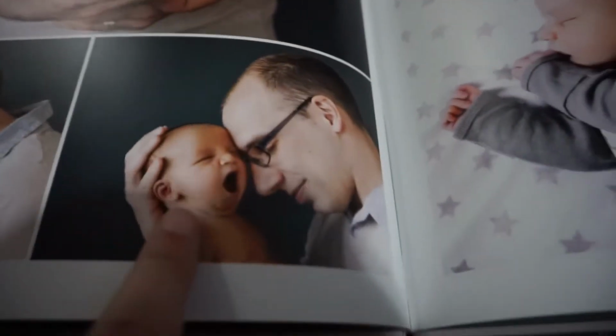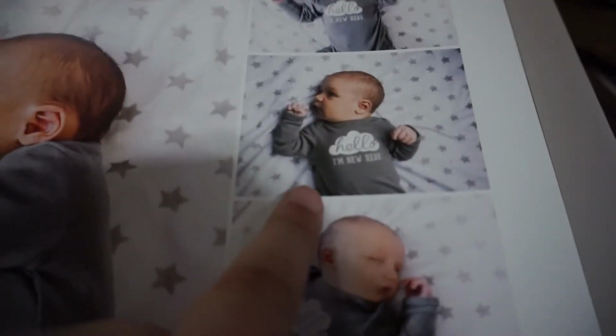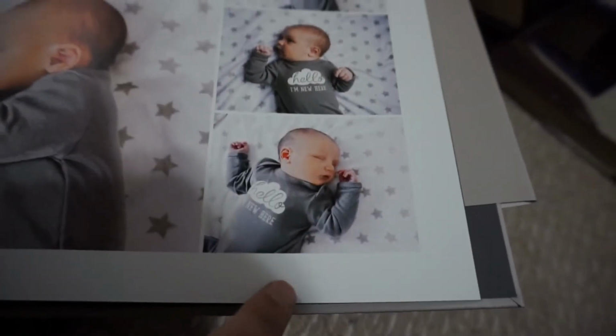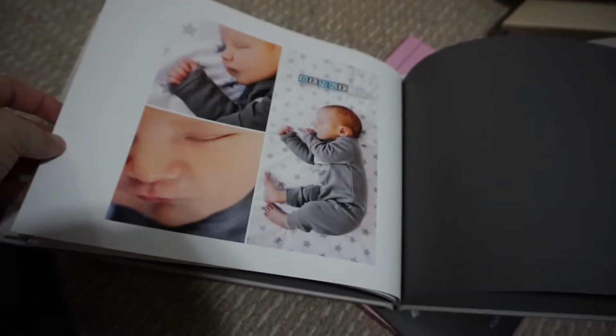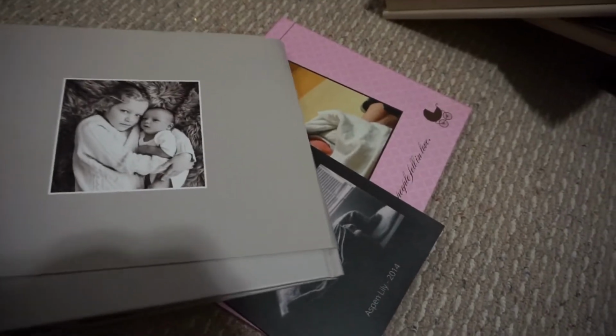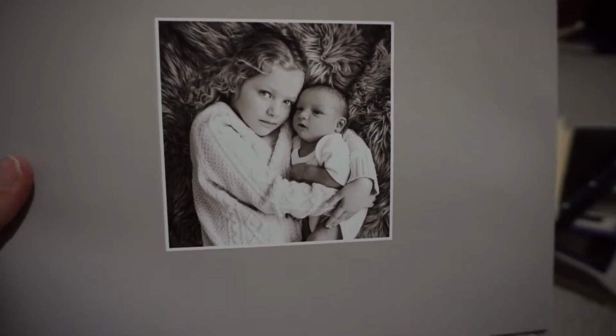This is so perfect. He was so ready for a nap, so there he is. And his little shirt says, "Hello, I'm new here." And he was just the perfect little baby for this photo shoot. So I wanted to share that with you guys, and I just love these two. We have this one in a large picture hanging in our living room. They're both just so beautiful.